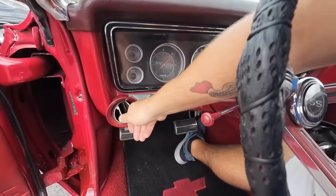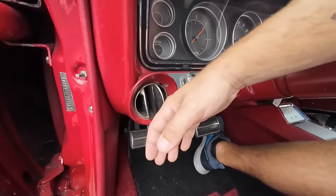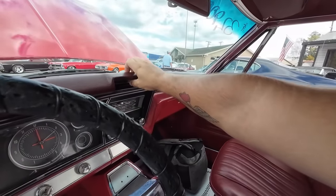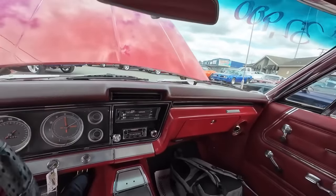The AC on this one, it's not super cold. Compressor is kicking on, and it's cooler than the air outside, which means it's working. And honestly, it's getting colder. The more I sit here, the colder it gets. So the AC is working.